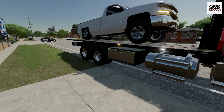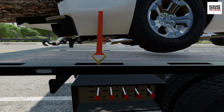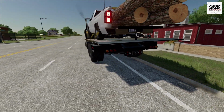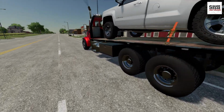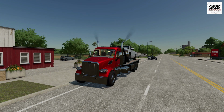We got the truck up on the rollback here, but one thing, since we do have logs, I do want to put a few tie-down straps on the logs and on the truck here. That way we don't end up losing them, because not only do we have to tie down the truck, we also have to tie down that load, and those logs are pretty heavy here. But we're actually all good to go. Only took about 8 minutes, guys.